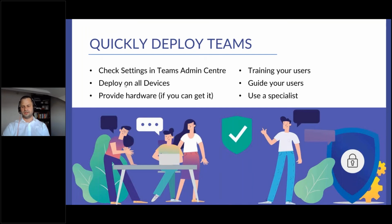For users that are deploying Teams, I would really encourage deploying this on all devices. We would want to deploy it on their PCs and their phones, if they're happy with it, because the beauty of Teams is that when you've got it set up on your phone and your other devices, you can quickly access and communicate while you're on the move.